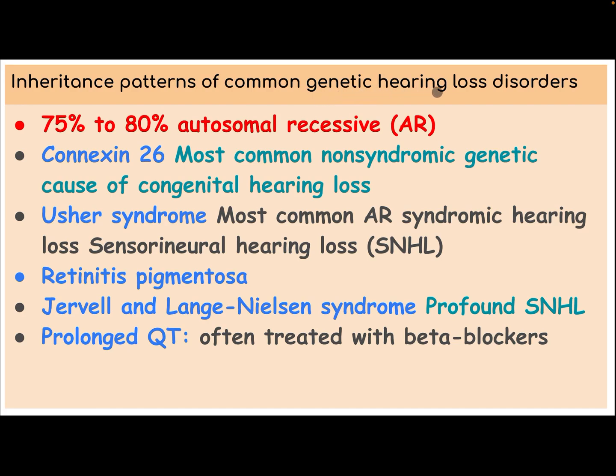Inheritance pattern of common genetic hearing loss disorders. 75 to 80% are autosomal recessive. Connexin 26, most common non-syndromic genetic cause of congenital hearing loss. Usher syndrome, most common autosomal recessive syndromic hearing loss, sensorineural hearing loss, retinitis pigmentosa. Jervell and Lange-Nielsen syndrome, profound sensorineural hearing loss, prolonged QT, often treated with beta blocker.